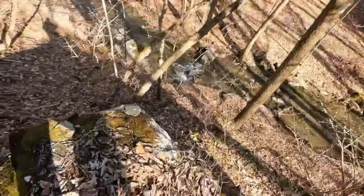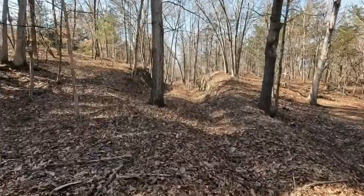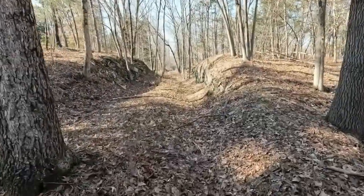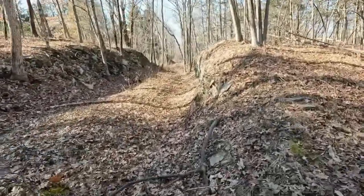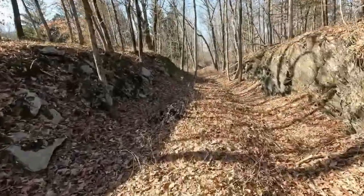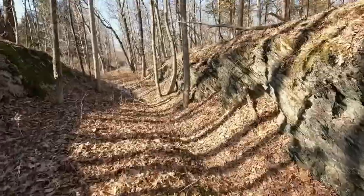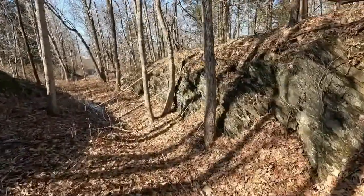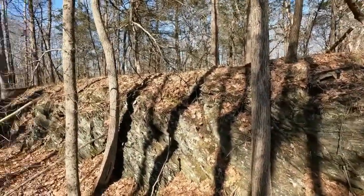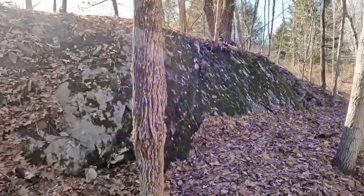So let's go back and we'll walk back towards Turkey Hill, and maybe we'll walk down Shields Road a little bit. I don't want to get arrested, but I do want to get some good shots. Let's see what happens. I would say I'm on railroad bed, and I would say it's a good 8 feet high on that side, and that's a good 8 to 10 feet high on that side.